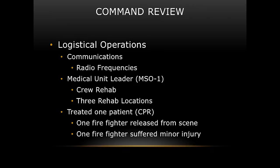For logistical operations, we had communications, different radio frequencies. We used Fire 4, 5, 6, and 7. We kept strike teams on the radio frequency they came in as they were assigned to branches and groups. We had a medical unit leader, MSO1. He was responsible for all the crew rehab. He also did the rehab for all the police who were doing evacuation.